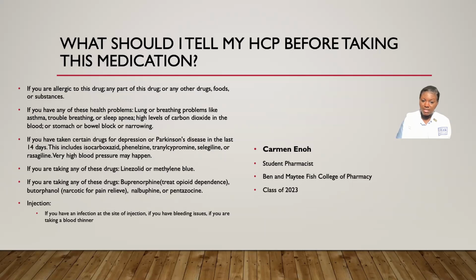Inform your healthcare provider as well if you are taking opioid medication or narcotics used for pain. Some examples are buprenorphine, butorphanol, nalbuphine, or pentazocine. For the injection, if you have an infection at the site of the injection, please let your healthcare provider know as well. Let your healthcare provider know if you have any bleeding issues or if you are currently taking a blood thinner.